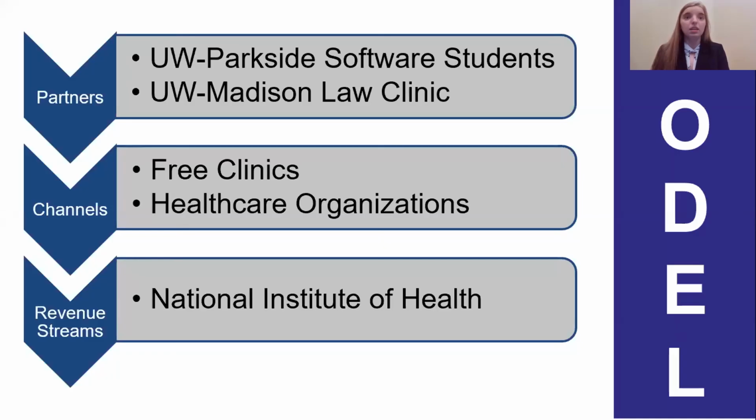The business model for LinguaMD is heavily focused on partners, the channels in which we will be able to make this available to patients and providers, and the revenue streams. Our primary partners are the students who I have mentioned previously designing the app. Our second partner is the UW-Madison Law Clinic, which serves the purpose of discussing and drafting ways in which to protect the company from legal and health liability.